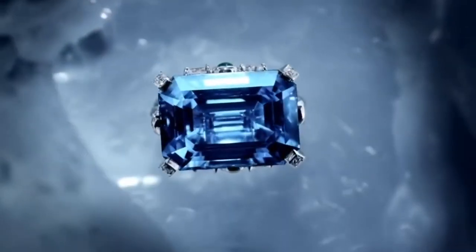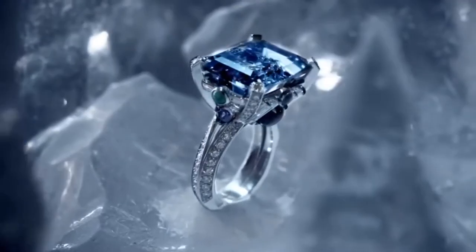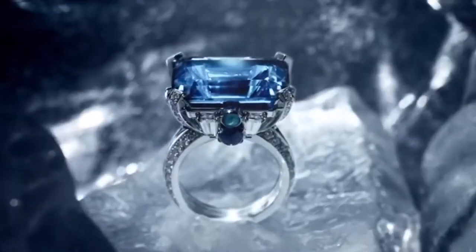Included in the collection is the remarkable blue diamond ring saturated with cushion white diamonds, with an emerald on its side as a complement, making it stunning and remarkable.